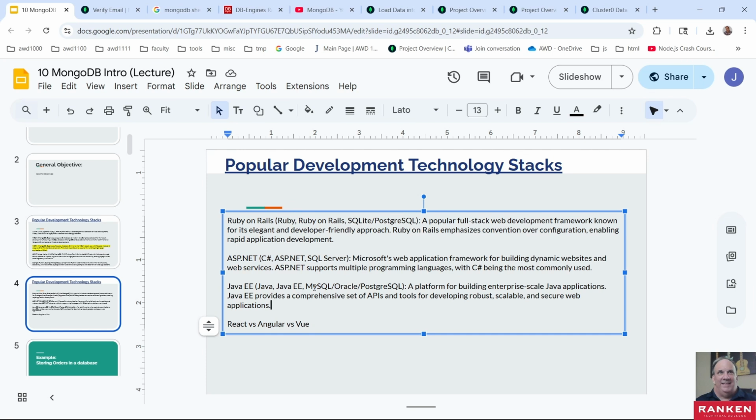And this is one that, I don't know, this is called the Java EE. Yeah, okay. So this is the kind of stack that I've worked on. Most of my career I was a Java developer.